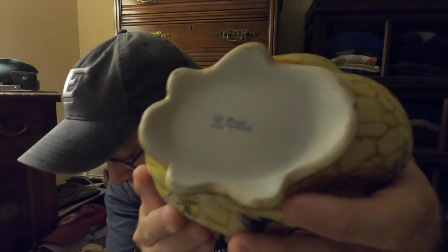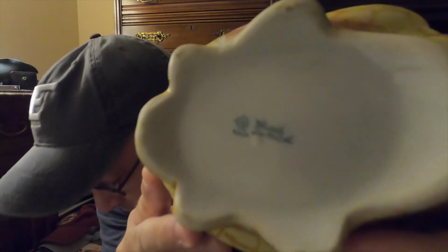All right, so here is our piece that we're talking about today. This is the piece that's been in question for quite a while, and this piece is marked appropriately on the bottom. If I turn this over, I'm kind of watching on the monitors to make sure I get this to where you can see it.